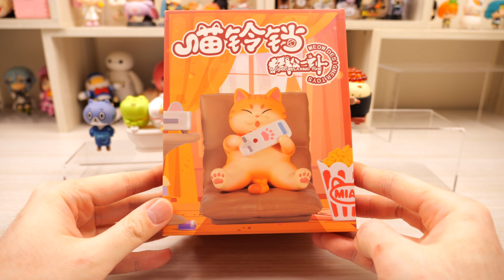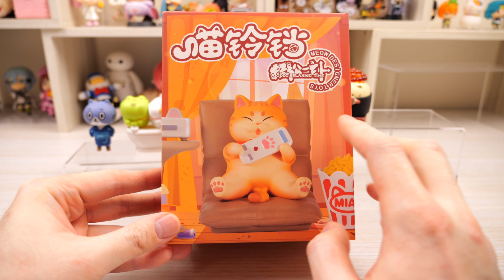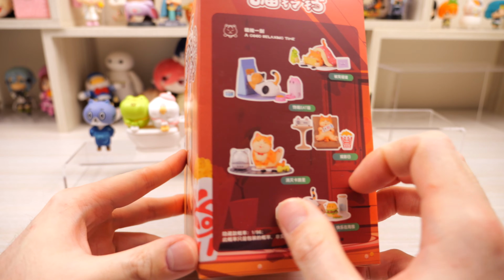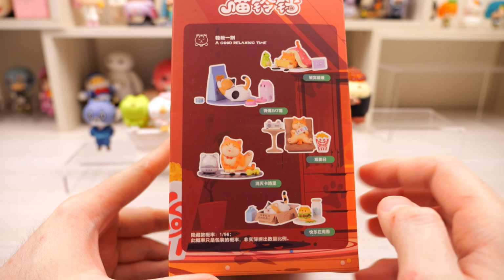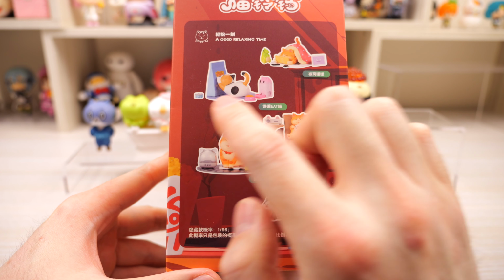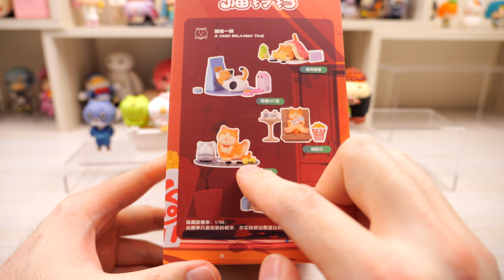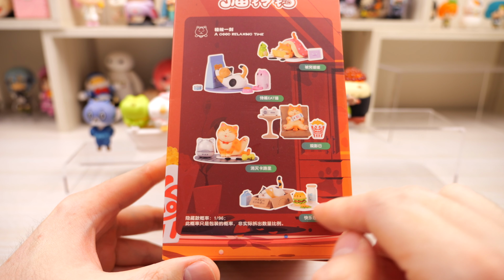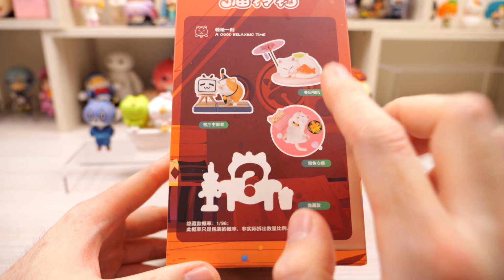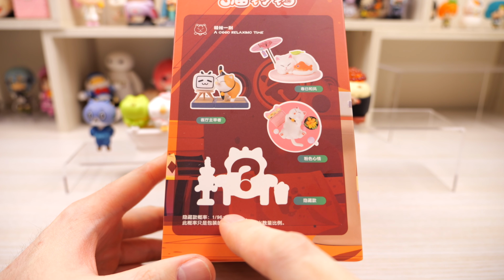This is our last blind box of our animal themed blind boxes. We have this cat. It's called A Good Relaxing Time, Meow Designer Toys. And it's just the cat being pretty lazy. So there's one playing the Switch or some kind of video game under some blankets, scratching post, watching a movie. Looks like it's exercising. In a box with some food, hugging a fish, cuddling a TV, and just kind of lounging. And then a secret one.